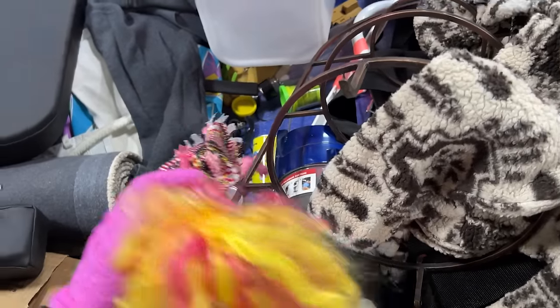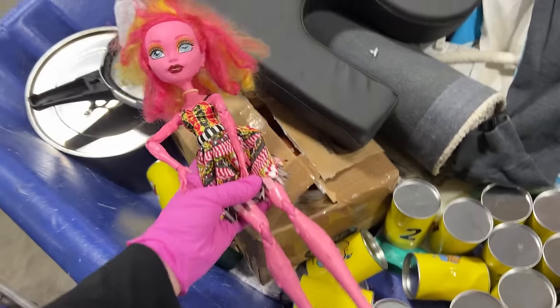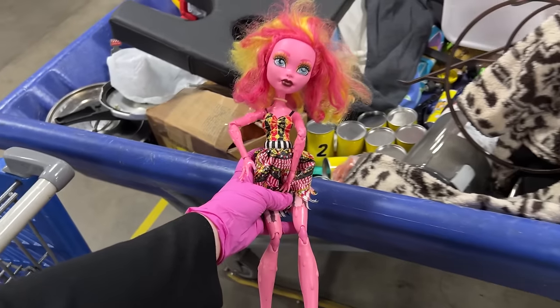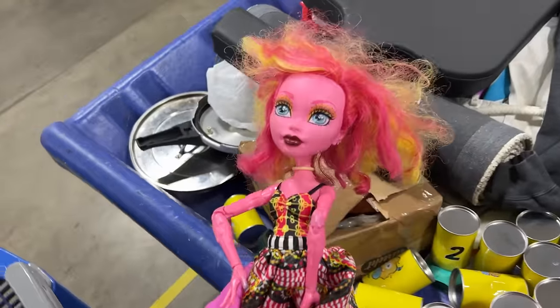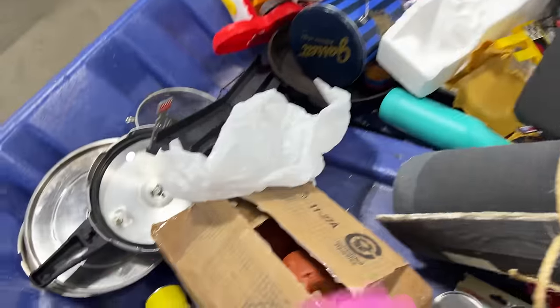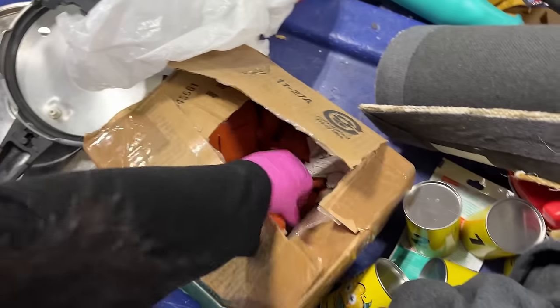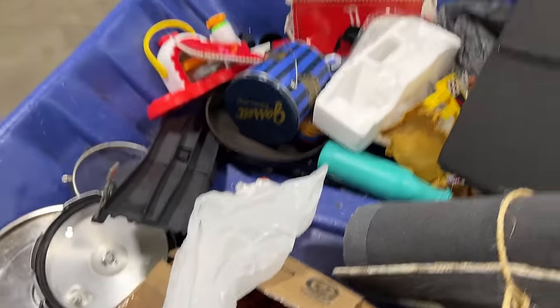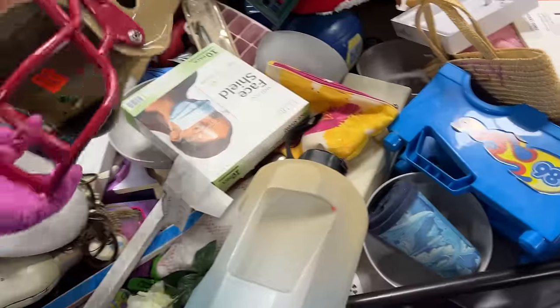Oh my goodness. Just when I thought it was over, we found a giant Monster High doll. Oh my gosh, how could nobody have gotten this? This is insane. We're keeping her for a collection. I found her before, maybe 2 years ago. I found her at the bins. What is this weird stuff? Somebody's old dried up clay creation? I cannot believe it.